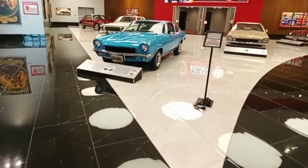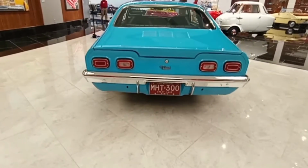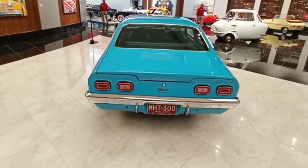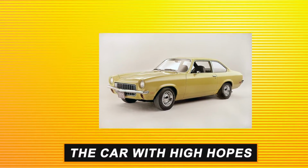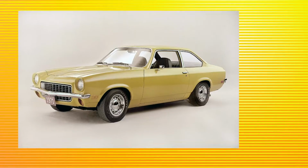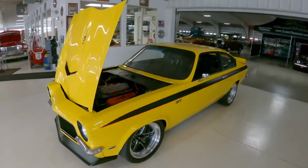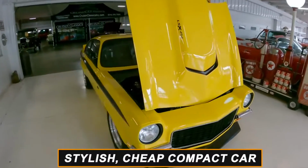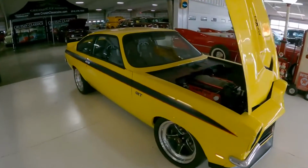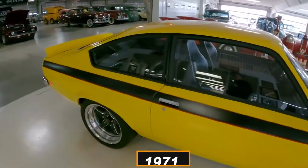Coming in at the 10th spot, we have the 1971 Chevrolet Vega. When General Motors announced the Chevy Vega for the 1971 model year, car enthusiasts were initially eagerly awaiting the car with high hopes. When the car finally debuted, everything General Motors promised to deliver seemed to be there. The Vega, at first, looked like a well-built, stylish, cheap, compact car. Motor Trend magazine even awarded Vega its Car of the Year award for 1971.